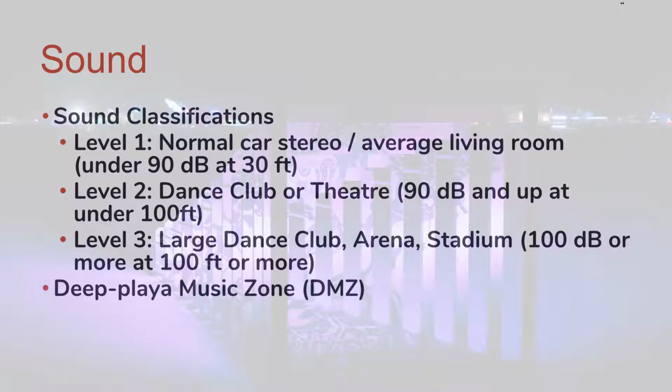The Deep Playa Music Zone is a location roughly between 10:30 and 11:30 in the Deep Playa where vehicles with level 3 sound systems can park for more than 3 hours. The intent of the DMZ is to limit the impact of Deep Playa gatherings on other members of the community, including art installations, sound camps, the temple, and other non-partying participants, and to additionally promote public safety and sanitation while holding to our leave no trace principle.